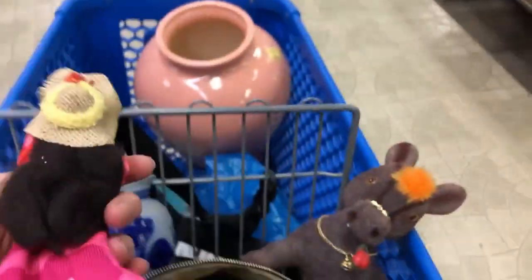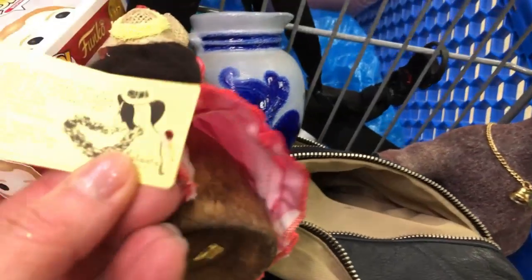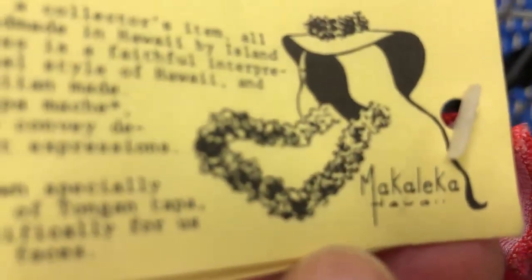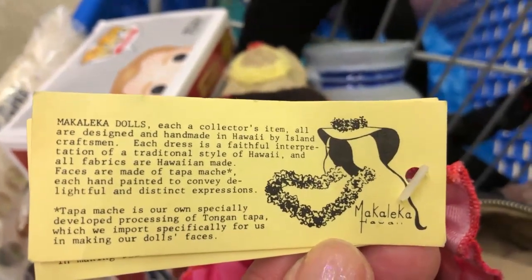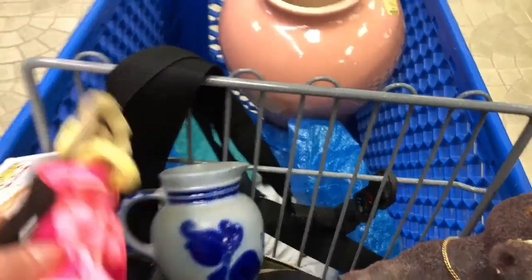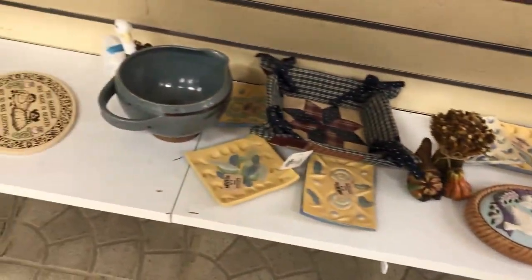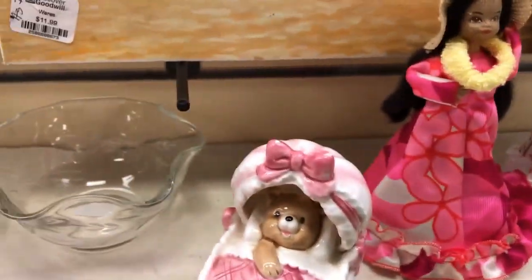This has paperwork. Let's see if this is something the tiki crowd wants. They are serious. That's the name of the goddess, right? Each collector's item, all designed and handmade in Hawaii by island craftsmen. Okay, you guys. Yep, this already got cleaned out before I got here. It's like afternoon on a Sunday, so the church crowd probably has already hit this.